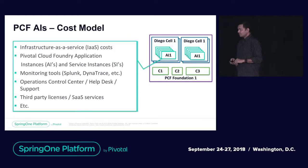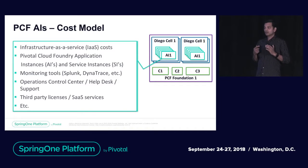If you see what the real metric is that we want, it's the AIs, application instances. The runtime is what is used as the metric for the showback or chargeback model. For example, a PCF foundation consists of Diego cells, and within Diego cells are the application instances. How many application instances an application needs is what they are going to be charged for. So a couple of thousand dollars per year for an AI gives an idea to the application and the business: if I want to run my product in this PCF, this many thousands per year is what it is going to cost. That clarity was not available earlier in the traditional world.